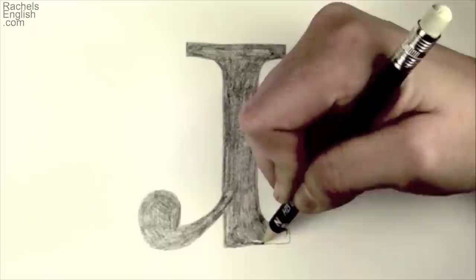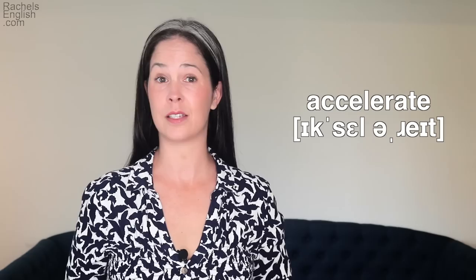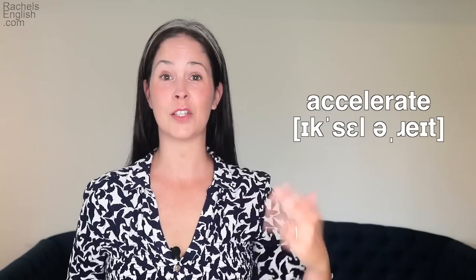One of the things that's so important for pronunciation is stress, not just sounds. So before I have you imitate a word, I'm going to break it down into stressed and unstressed syllables. For example, the first word, accelerate. I'm going to move my hand like this for unstressed syllables, and like this for stressed syllables.